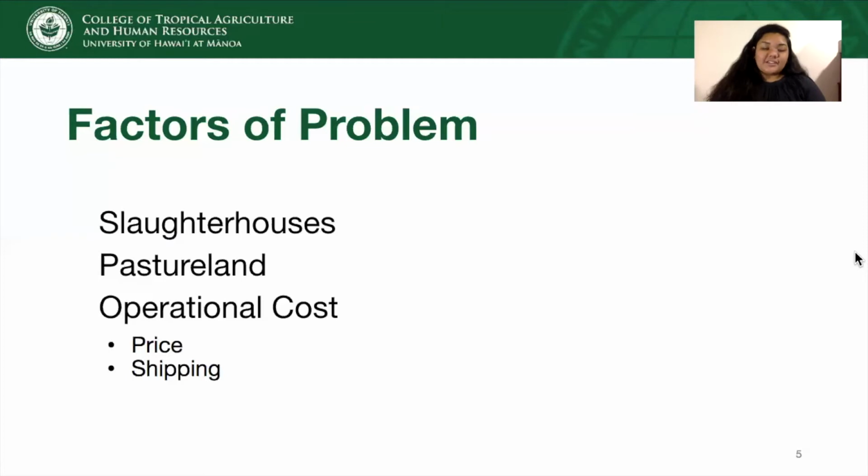The second factor are pasture lands. Pasture lands within the state do not have enough resources or space to raise enough cattle to satisfy the demand that our state requires. Because of this, we're not able to background our cattle. Backgrounding means to allow our cattle to continuously graze to build their muscles, their bones, and in size.